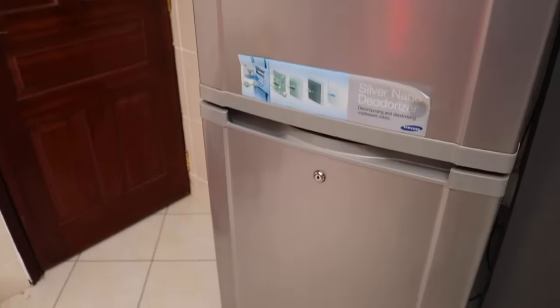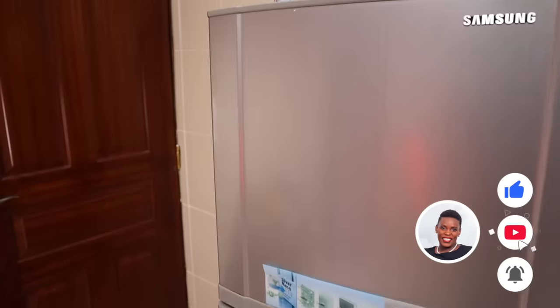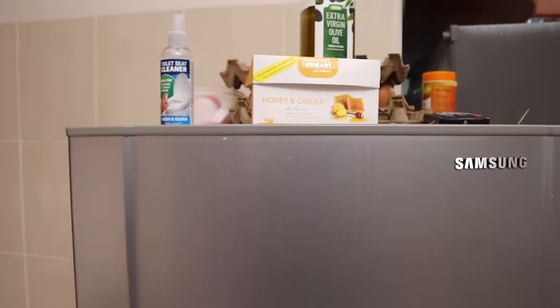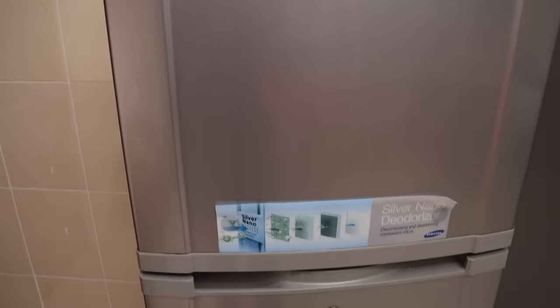Yes, this is it. This is the fridge you have been using for the last 14 years. Well, not we. Okay, we've only been married for 10 years. So I found my husband with this fridge. It's a Samsung, and yeah, it served us well. But as you've seen from the title of the video, it's time for a change.